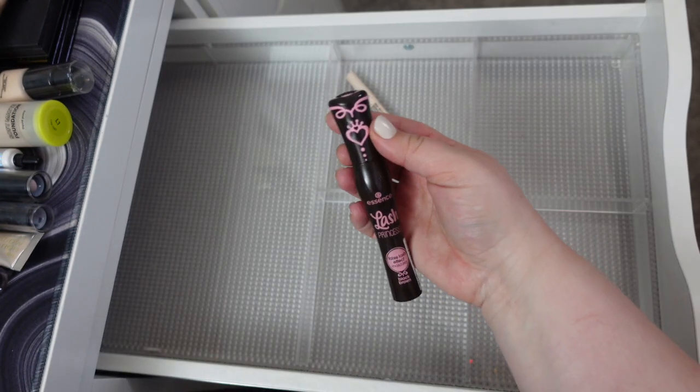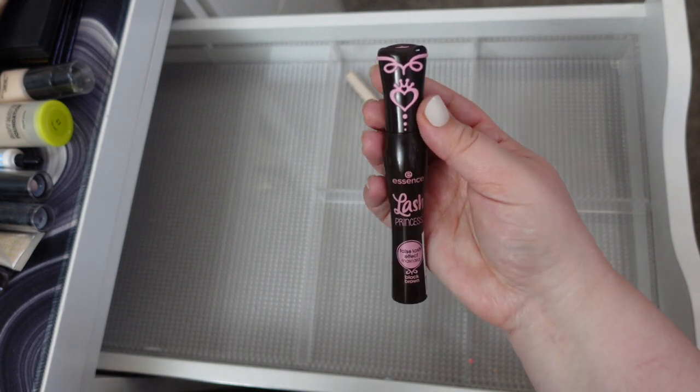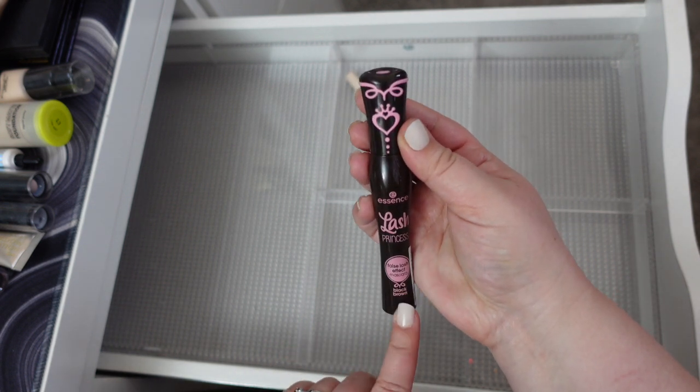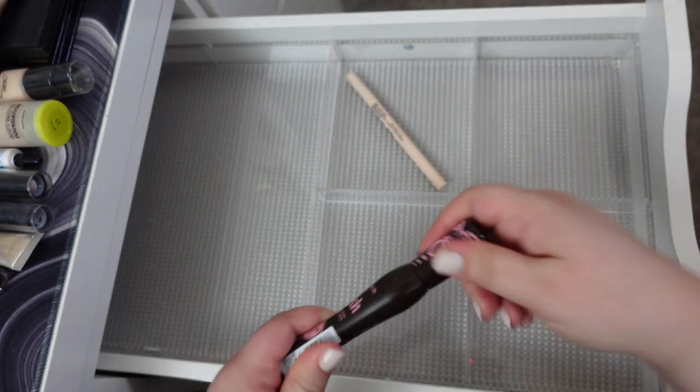And I just opened this yesterday. This is the new Essence Lash Princess False Lash Effect, so it's the same as the green bottle, but it's a brown shade. I've only used this once. I'm excited about it. So I'm going to keep this and keep testing it out.